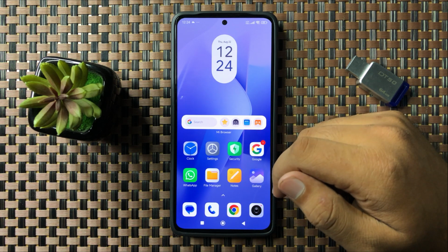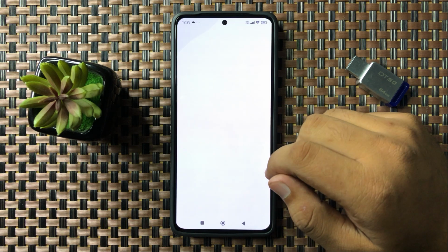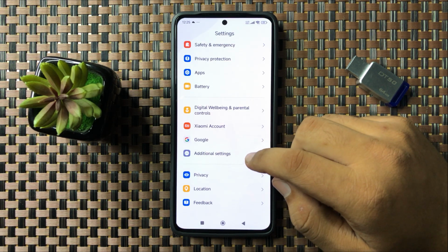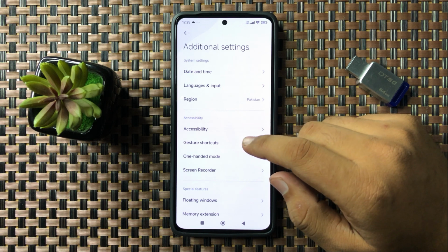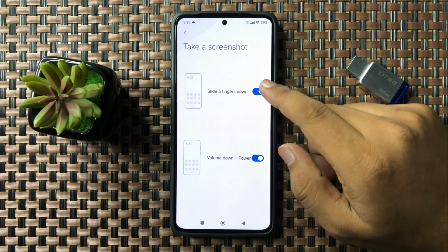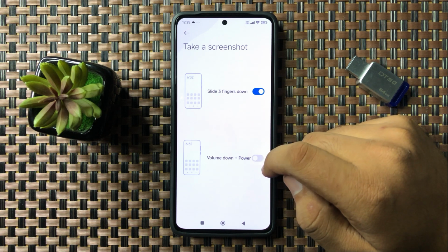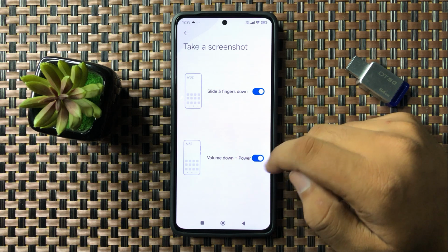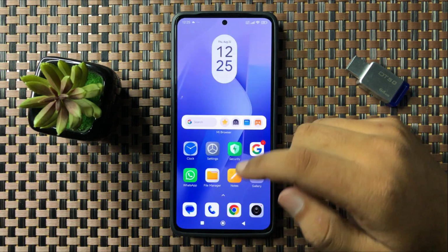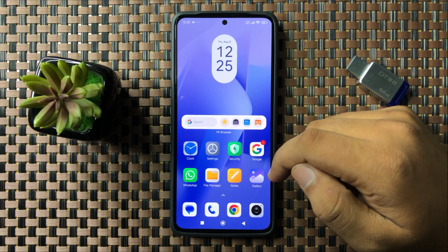But if you are still facing the issue while taking screenshots, then turn on the alternative ways to take screenshots. So for that, open settings, scroll down and tap on additional settings, and then tap on gesture shortcuts. Now tap on take a screenshot, and from here you can enable slide with 3 fingers to take screenshot and volume down plus power button to take a screenshot. So after turning on these buttons, you can take screenshots in different ways.